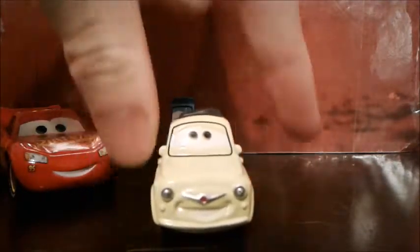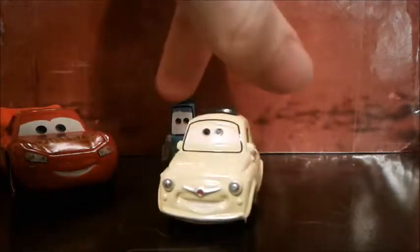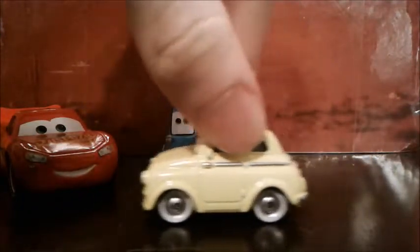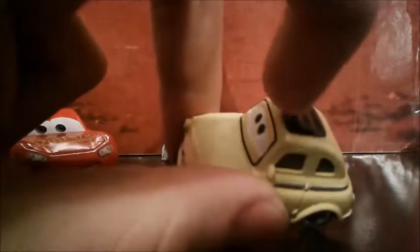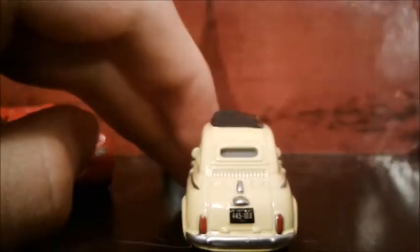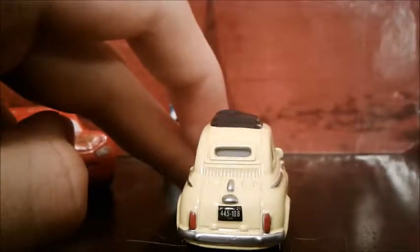So anyway. Obviously, Luigi's got this nice, happy, excited expression. He's got the little grill right there with the Fiat logo. He's got his white wall tires, which he obviously loves, as we saw in the first Cars movie, when he gave McQueen white wall tires. There's this little piece on the top, which is supposed to represent his hair. And then on the back, see the tail lights and then the light display, which reads 445108, which is basically the coordinates of latitude and longitude of a special car factory, I think in Italy.